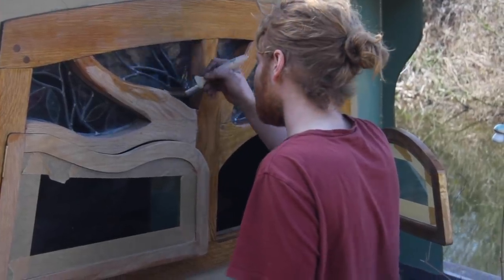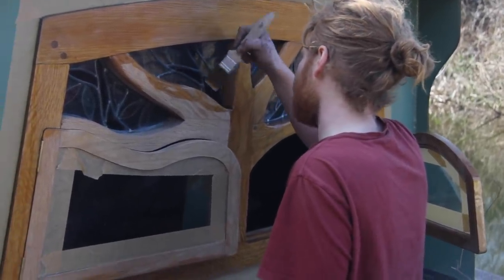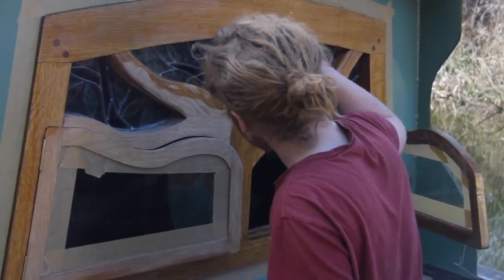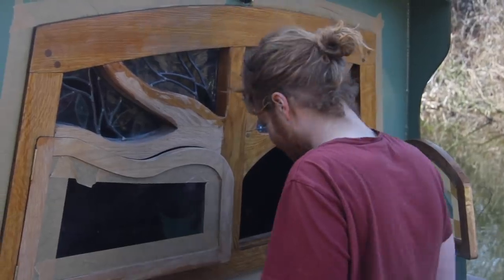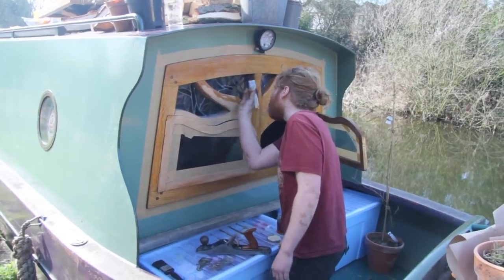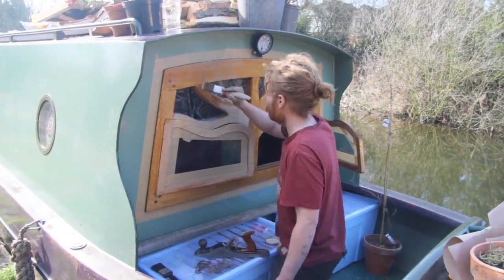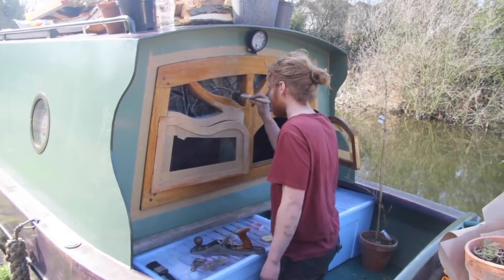Where did you get the idea? I don't feel like I've seen that on a boat ever. We knew we wanted a window at the front, we just didn't know what we wanted. And I drew a load of really bad designs. And then we were watching Grand Designs one night, and they'd made this hobbit house. The front of it they'd built around a dead tree and kept the dead tree standing. And they'd glazed a part of it, and that's when the idea came to me.